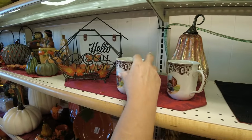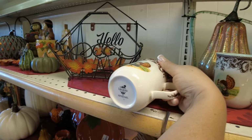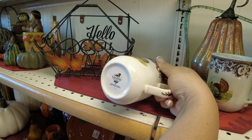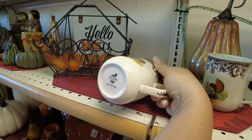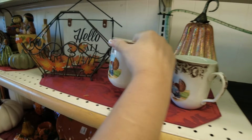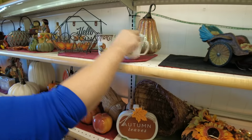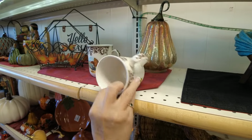I thought these turkey mugs were kind of pretty. They were made in Malaysia by a company called Legend. I hadn't heard of it before, and they wanted $2.50 a piece. I just wasn't feeling it, so I left them there, but I did think they were pretty.